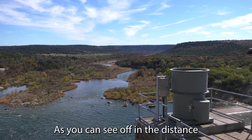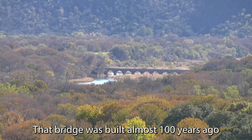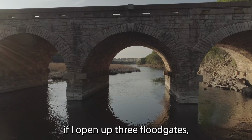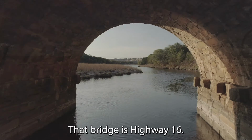As you can see off in the distance, we're looking east downstream of the dam. There's an arched bridge down there. That dam bridge was built almost 100 years ago. It's almost as old as the dam. When we release water, if I open up 3 floodgates, it'll put water roughly a foot over the top of that bridge, making that bridge impassable. That bridge is Highway 16.